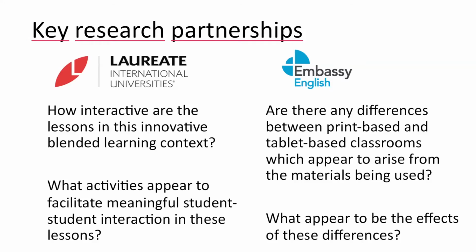And the other case study I'd like to tell you about is a partnership with Embassy, who are, again, an international chain of private language schools, and they have a branch here in Cambridge. And we were working with them on this particular course, this face-to-face course. So they've been using the face-to-face course for a number of years in print. Now there is an ebook version. And we were interested to see what difference, if any, this made to the teaching and learning in that context.